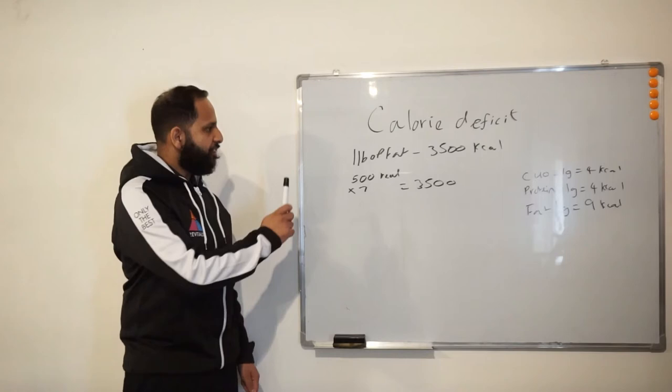The rule of a calorie deficit is like the rule of gravity. You wouldn't bet against it. In order for us to achieve fat loss or a body transformation, there has to be a calorie deficit.